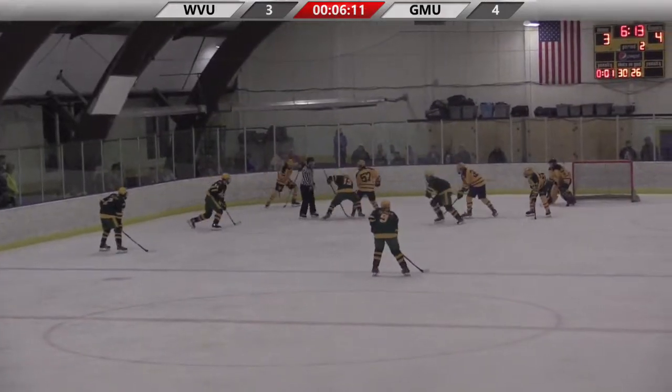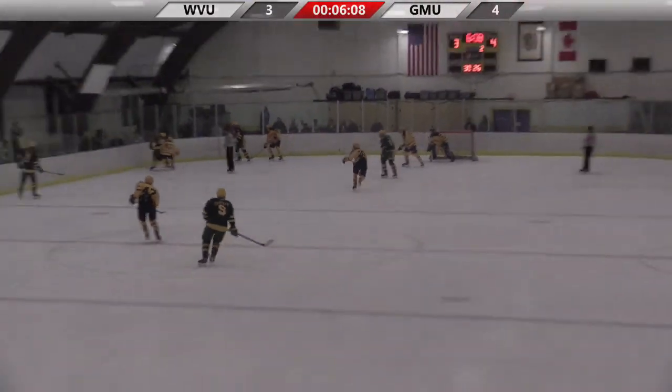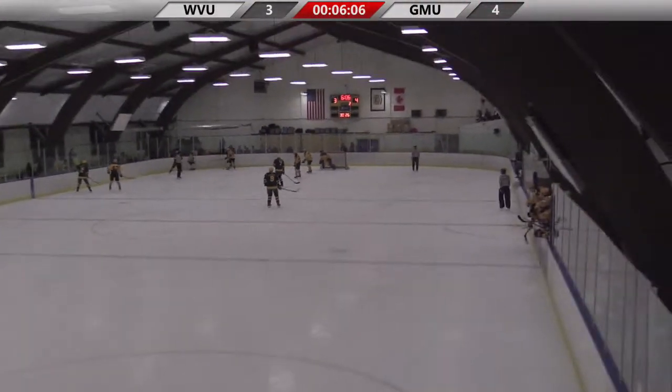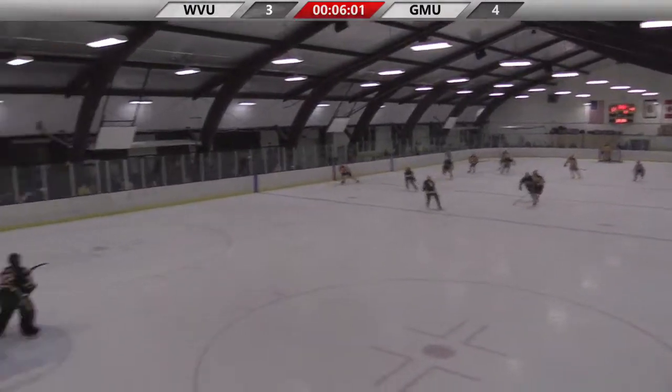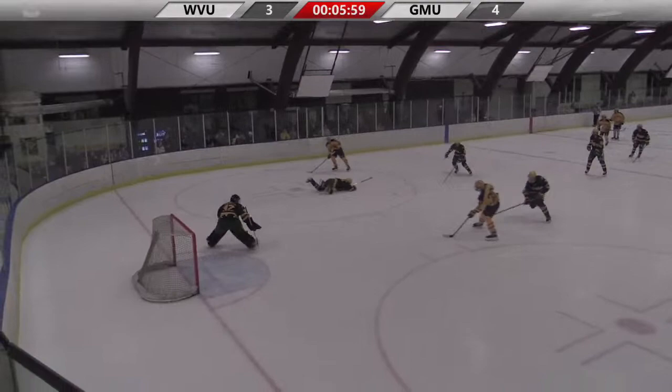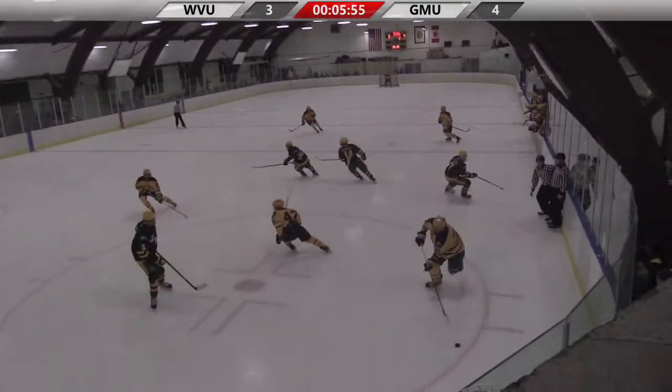So Nick Grandy's going to take the draw here for the Mountaineers. As the penalty expires, here come the Mountaineers. Oh, he's tripped! He slipped up. Got a chance, 2-on-1. Oh, he just couldn't find him.